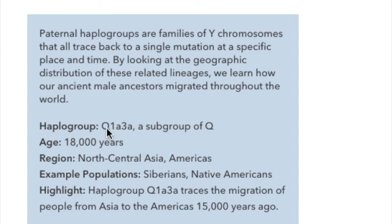Haplogroup Q13A is a subgroup of Q, age 18,000 years ago, region Northern Central Asia and Americas, example populations Siberians, Native Americans. Highlight: haplogroup Q13A traces the migration of people from Asia to the Americas 15,000 years ago. Let's move on.